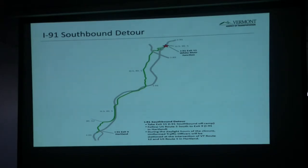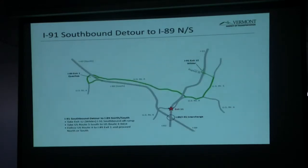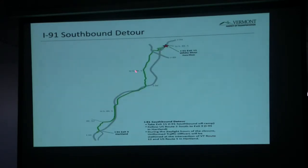Now, probably everybody in this room knows that you could probably get on 89 and then come back and hop on 91. So there's lots of ways to get to 91, but for the truckers, this is the easiest route. It's a U.S. route, so it's appropriate for trucks, and so this will be the signed detour. And again, we'll have the detour signs to get to 89, like we had for the northbound.